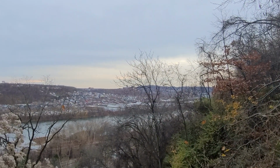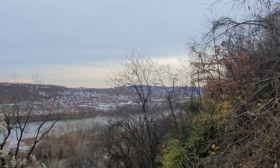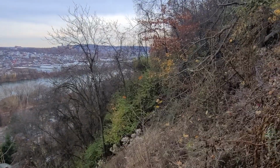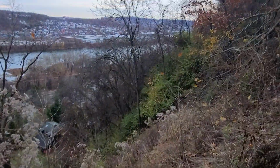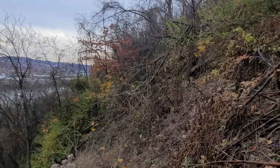Look, it's a different view. And that's because after all this time, I'm finally back over checking on the landslide. I've got my football cleats on. I never played football, but I got them for cheap one time, and I kept them.